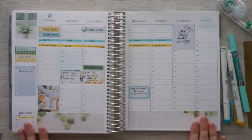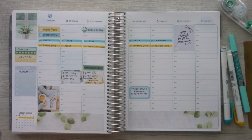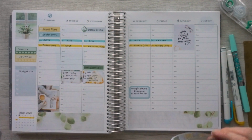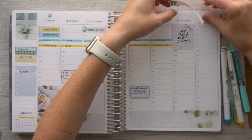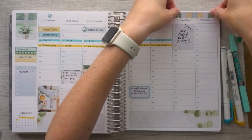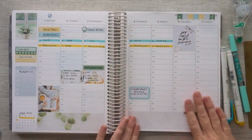But after I did that and I put in my bottom washi here, I kind of just left it. I really didn't do too much here. The only other thing I didn't put in was my weekend bar, and I think I'm going to put this right at the top this week. I don't ever seem to do that, but I just feel like that would be a kind of cute idea, a little banner right at the top of the planner. So there we go, weekend bar.